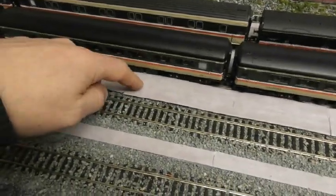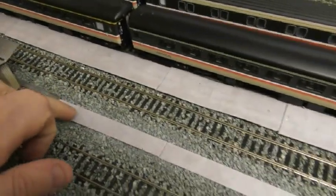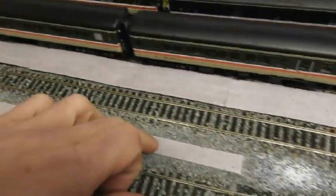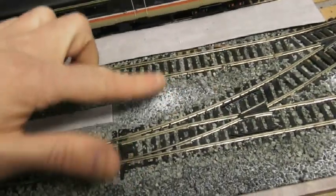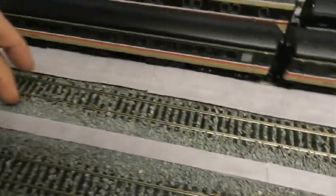Whilst I've got grey board purchased, that's actually for this project here. So I've got it up to fuel point level, so it's three layers thick. And then I've infilled it with ballast. Now you'll notice I've filled in ballast here and I've glued that down. But you'll notice I've not glued this ballast here down.